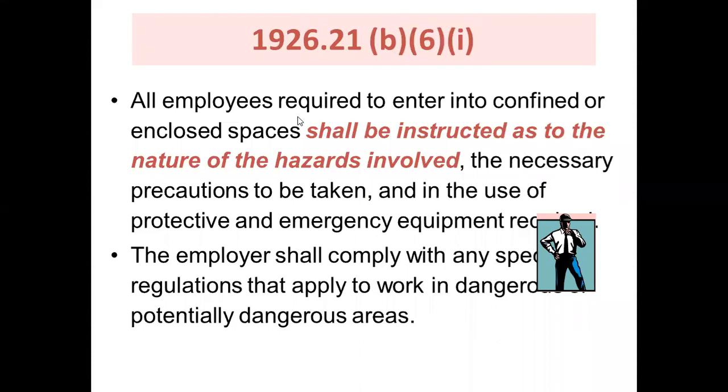Because your name is not in the project list and you are not supposed to visit. And if you truly want to visit and you are relevant to the project, then fill the CSE log sheet and make sure you sign it. You mention your time in, time out, and clearly your purpose, why you are going inside.